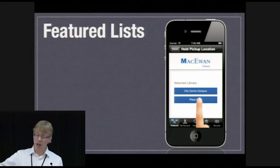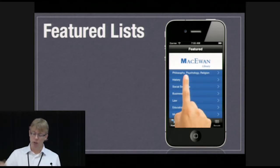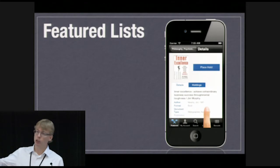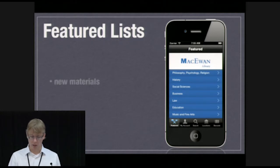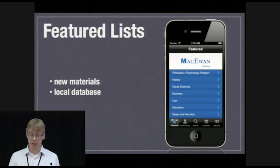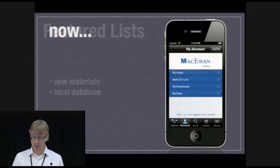What the app is doing is actually getting the item ID from a database on MacEwan servers. And once it gets that, it goes out to EBSCO's API and gets all the details and the cover art. So that's a quick example of featured lists, new materials, and all that information is stored on a local database and is queried by an API that our in-house programmer, Michael, has written for this project.